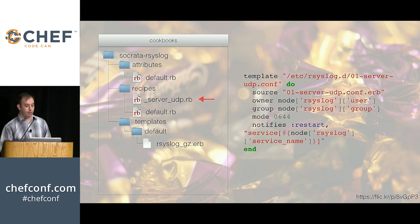For the UDP, if you look at the underlying recipe, I'm just throwing another template in. And fortunately for me, rsyslog has a conf.d configuration syntax. So all I needed to do was add another file in here, and it effectively has the content of just listen on UDP. And I'll set my attribute to TCP. And ta-da, rsyslog is now listening on both services.